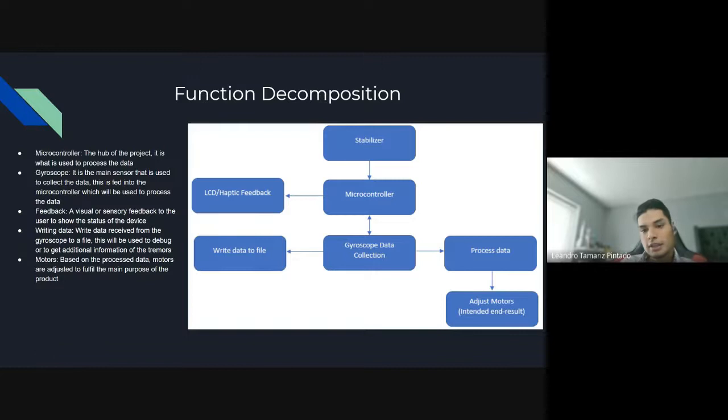We write the data received from the gyroscope to a file. This will be used to debug or to get additional information of the tremors. Also, finally, we have the motors. Based on the processed data, motors are adjusted to fulfill the main purpose of the product.